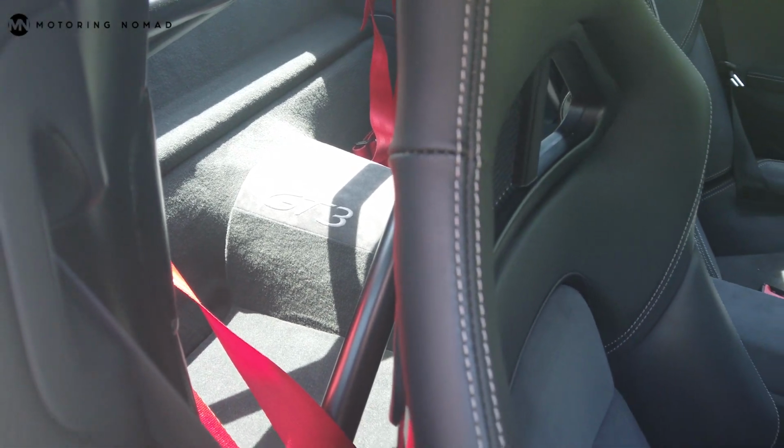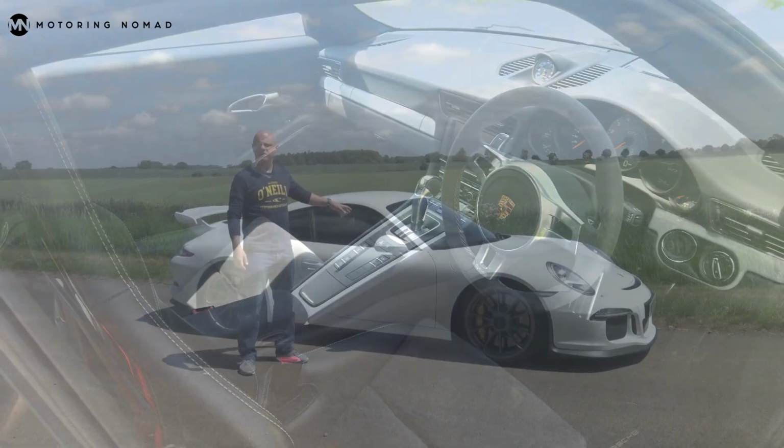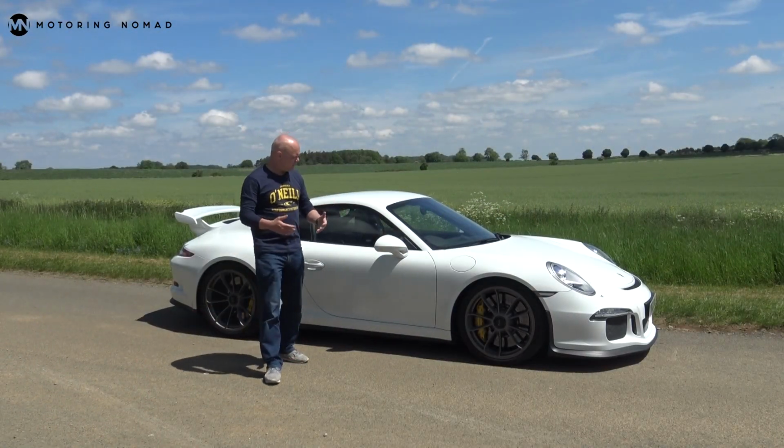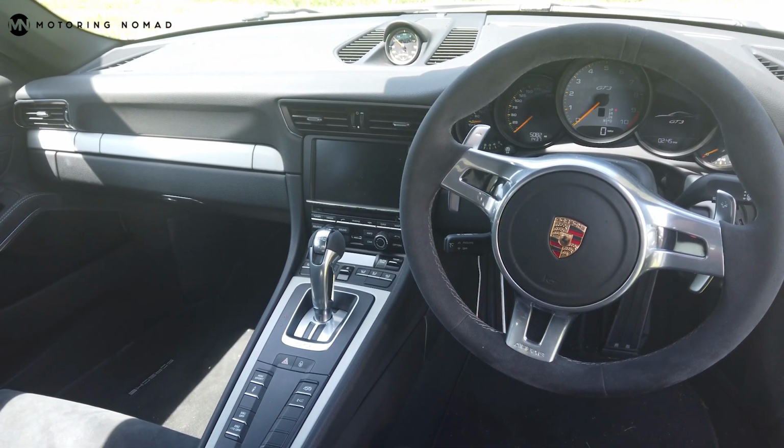And if that doesn't shout track aspirations to you, then nothing will. It's got less sound deadening inside, and you know, it's a stripped out track car. That's all there is to it. It's a stripped out track car.